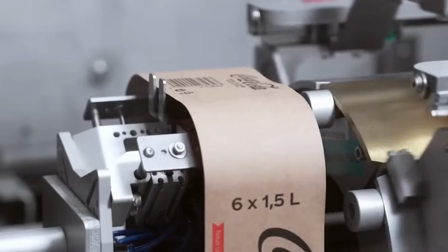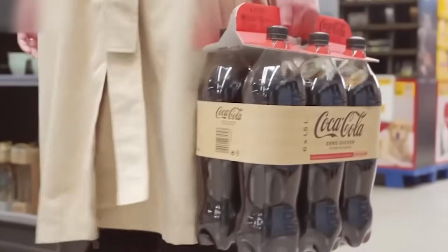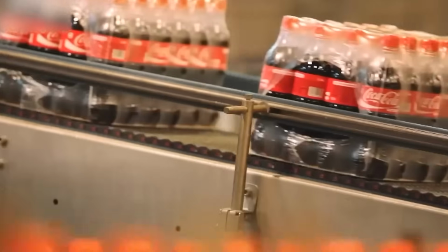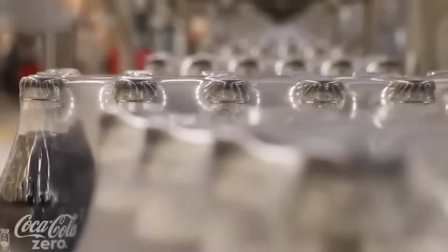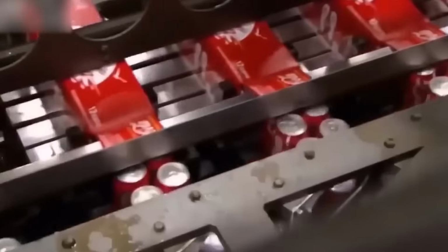After passing inspection, the bottles are packed into crates or cartons for distribution. The packaging process is fully automated, with robotic arms and conveyor belts handling the movement of products. The bottles are grouped into packs, shrink-wrapped for protection, and stacked onto pallets for transportation. The factory's logistics system ensures that the packaged products are efficiently stored and transported to distribution centers, where they are shipped to retailers, restaurants, and vending machines.